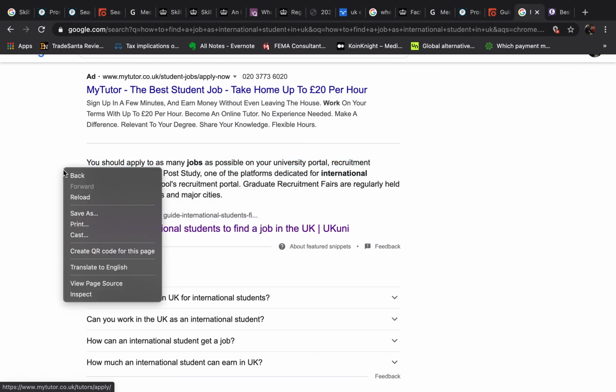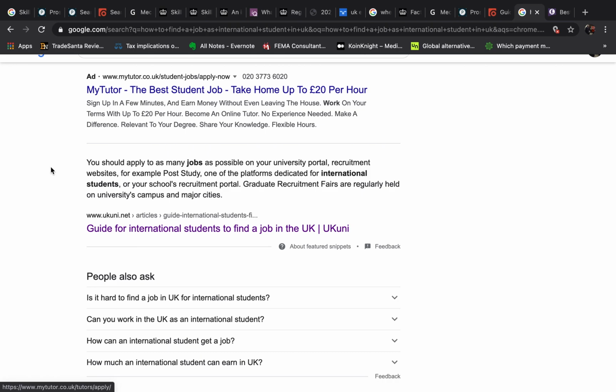So there's no point in applying to hundreds of jobs, because sometimes you don't even get a reply. Most of the time, you don't get a reply back from them. And if you do, they'll probably say, hey, we are sorry to inform you that you didn't get through. So what can you do to reduce that or potentially find the offer letter? That's what I'm going to show you in this video.